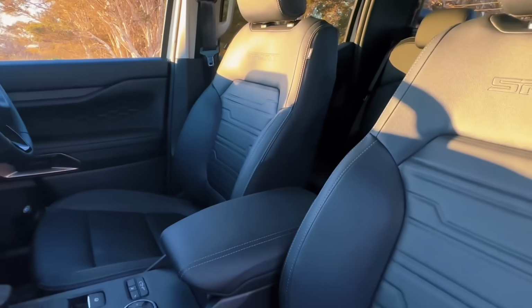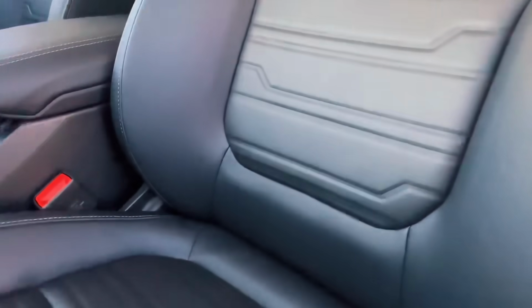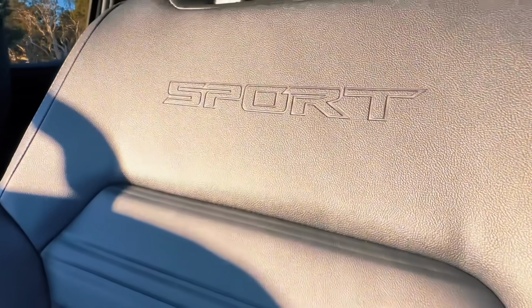And as I said, the leather seats, everything's just comfortable, everything just works. There's no creaks and moans. 24,000 k's in, there's nothing that's creaking and moaning in here.